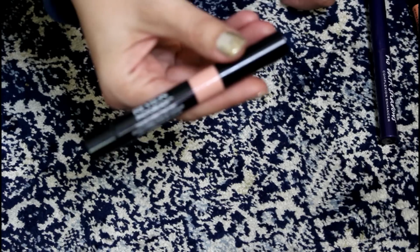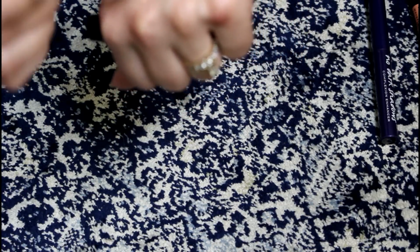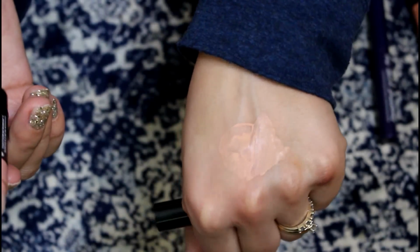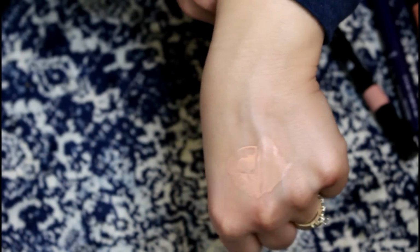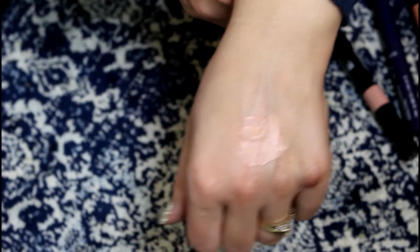This one from Revlon, the Photo Ready Color Correcting Pen. I like it. I mean, I just reviewed this. I should be able to remember what it does. Yeah, I like it, but it just doesn't do enough for me. There, you can see it there. It just doesn't do enough for me. This would be fine if you have lighter dark circles or not dark circles, but for me it's just not enough. So that can go too.